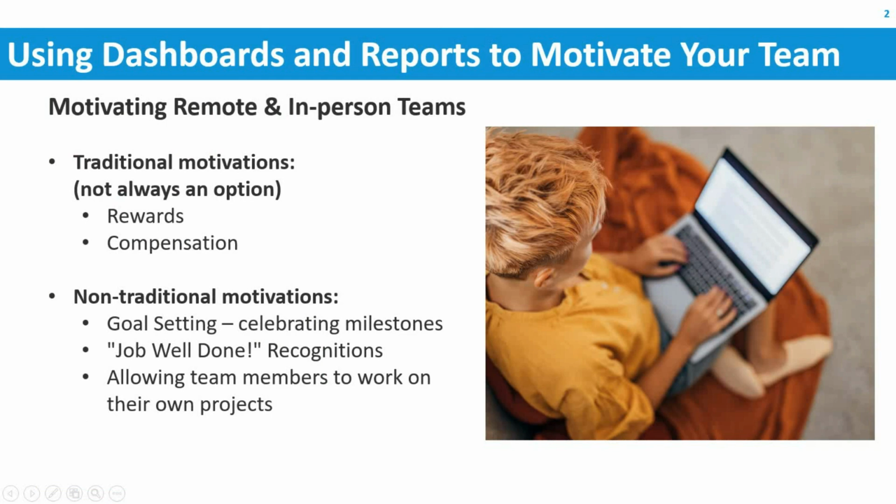Moving on, some tips on what types of motivation you can use to motivate your in-person teams or remote teams. Here are some of the traditional methods. Of course, it would be great if you had the ability to give them additional compensation or maybe do rewards for achieving goals and things like that. But we can also work with some of the non-traditional motivations like celebrating milestones for the goals that you've set, giving job well done recognitions, maybe at the company meetings or during your weekly reviews with your team. Also, you can allow team members to maybe work on their own projects if they've been really successful in what they've been doing. That might go a long way, letting them work autonomously from the group.